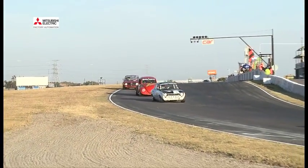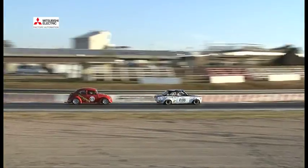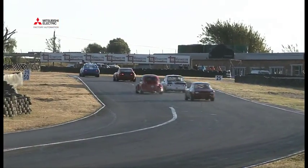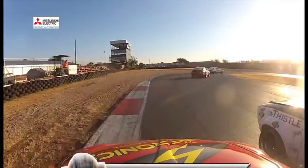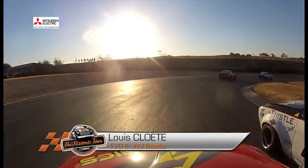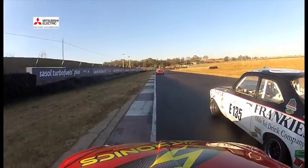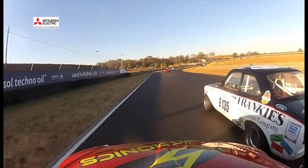Dirk Venter leads Sophos Pantasis, and Steve Tritter has Louis Klutzer on his bumper as they come into BMW Performance Parts. Klutzer giving it everything he can to get past Tritter. Klutzer takes the outside line very wide. Side by side they go through the hairpin. Tritter comes out ahead, but it's so close between them.